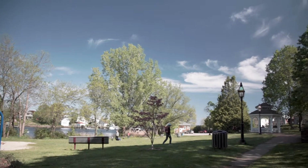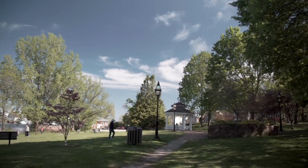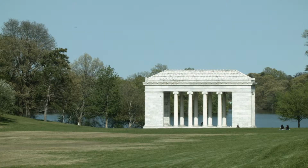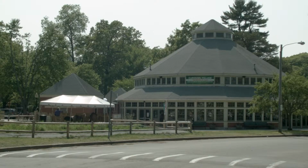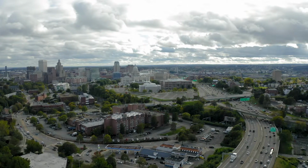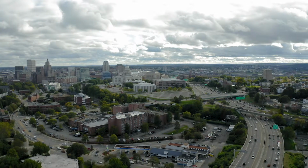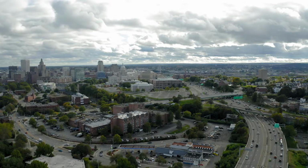There are multiple parks in the vicinity, including Pawtuxet Oxbows Park and Roger Williams Park, home of the acclaimed zoo, walking paths, and the Carousel Village. Less than 5 miles away from this fantastic location is downtown Providence and its renowned theaters and dining options.